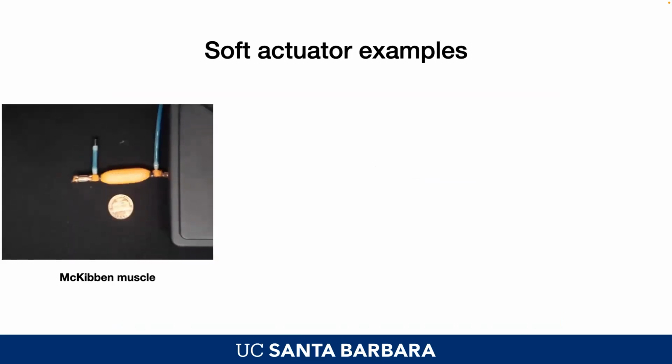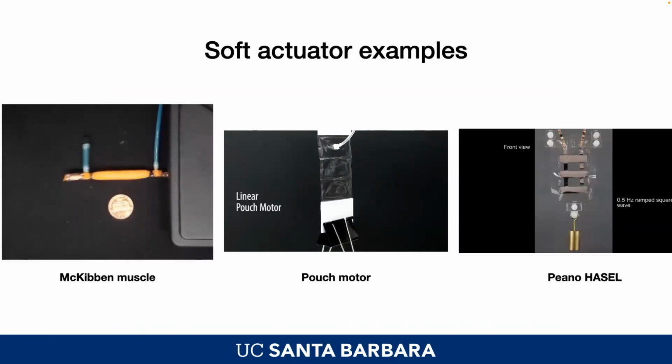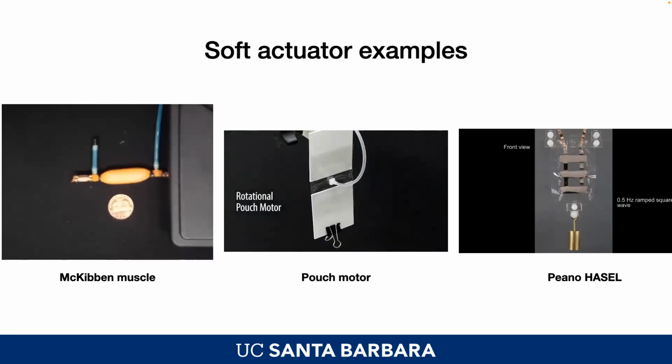One is the McKibben muscle. I'll explain more about that in a second because this one's really close to my device. Another one is a pouch motor. This one was literally like a bunch of little potato chip bags stuck together. When they puff up, they inflate, but they also shorten. Another version is a piano hazel actuator. It's kind of similar to the pouch motor, except instead of being inflated with air pressure, it actually is using electrostatic forces between two little metal films to squeeze together and sort of make a similar effect.